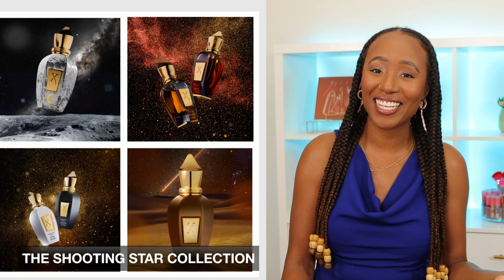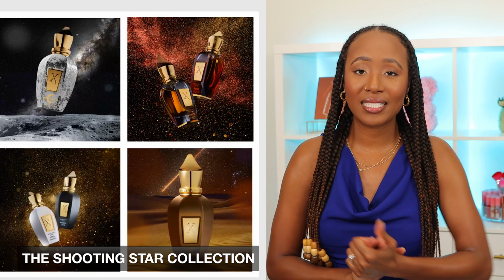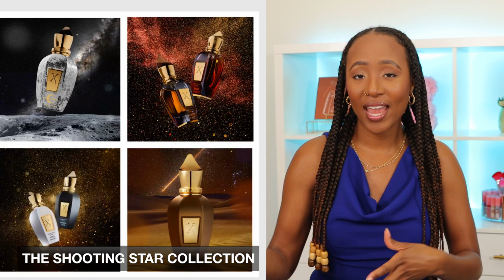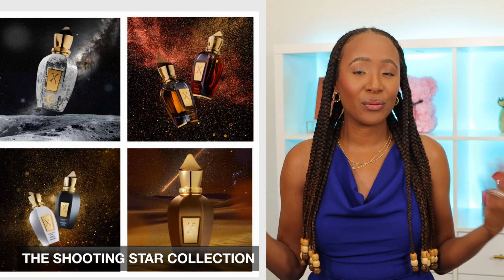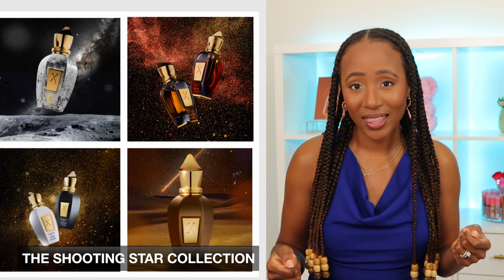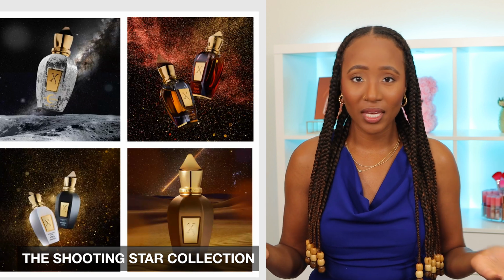Now, the next one that I'm going to be talking to you guys about is the Shooting Star Collection. This was inspired by the meteorite shower that happened in 1947. It includes a certified fragment of the meteorite in every single package, and they're all unique, none are the same. It also has a certificate with it, and it's inspired by Sergio's love for astronomy, for the stars, for all the things. So I have Neo, which is a floral gourmand.